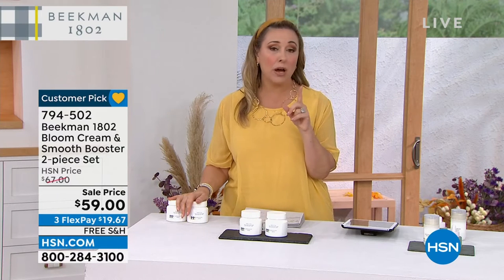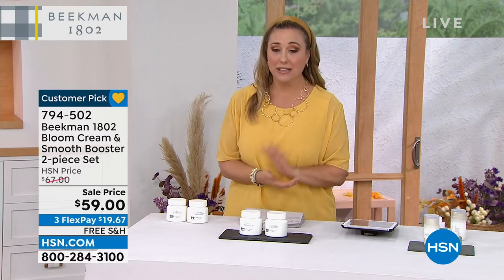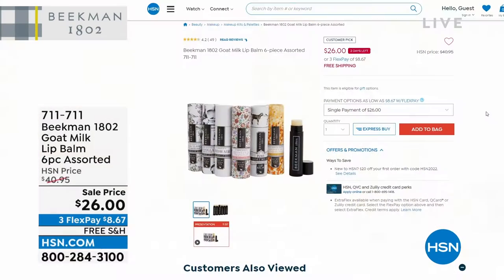I want to tell you about the lip balm that we have coming up. I know everybody loves the lip balms. As a matter of fact, I did a picture on my Helen Keeney HSN Facebook page with me using them, and I love them. It's $26 for lip balms, and you're getting 6 of them for $26. It's an assortment. You're not choosing, you're getting all of them.